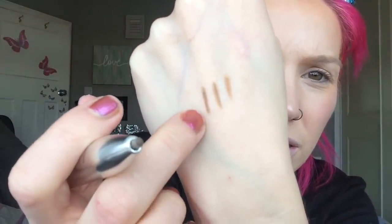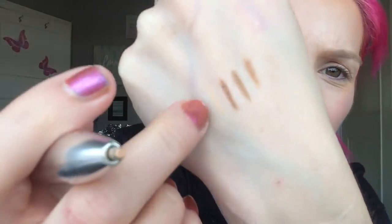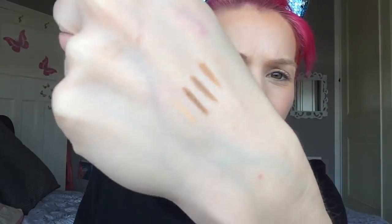Is it meant to be the lighter shade? But then we've got sharper. Let's see what sharper is. Let me put them all on my hand so we can see. That one's sharper, the darker of the two. Deeper, which is what we've just used, is the deepest, actually, which is great. And if we check out the highlighter, oh, the highlighter is the concealer. Can you see that there? So we have three darker shades, and then we have the concealer slash highlight shade.